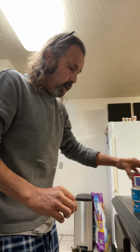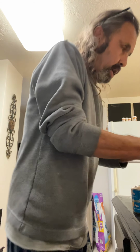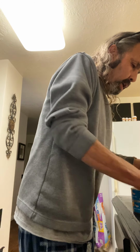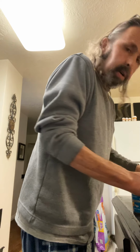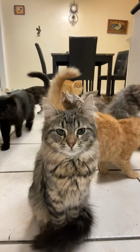Okay, so I'm getting some kibbles and bits mixed in there. What I'm gonna do is I am going to take two of the gravies. Okay, you know what I'm gonna do? I want you guys to see the kitties instead of me. So let me put you inside the holder so you guys can see how excited these cats get.